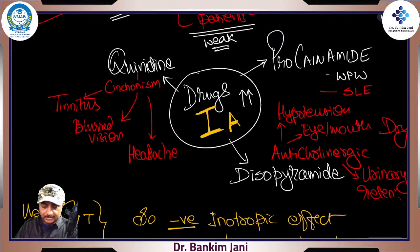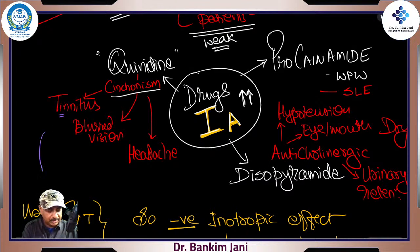Now let's come to these drugs. This is type 1A, right? As we said, this is up. Say this is quinidine, right? This is the first medicine now, quinidine. The side effect is cinchonism, right? Now, when such questions are asked, what is the side effect, it becomes very difficult to remember it. Anyway, let's watch it. Tinnitus. What is tinnitus? As if in the ear some sound is coming, right? Those sharp tingling sounds in the ear. So let's draw ears. These are the ears.